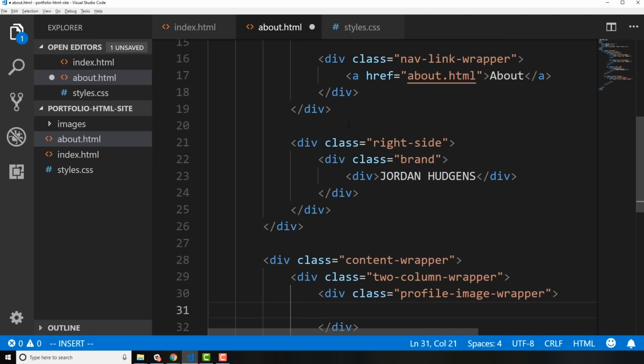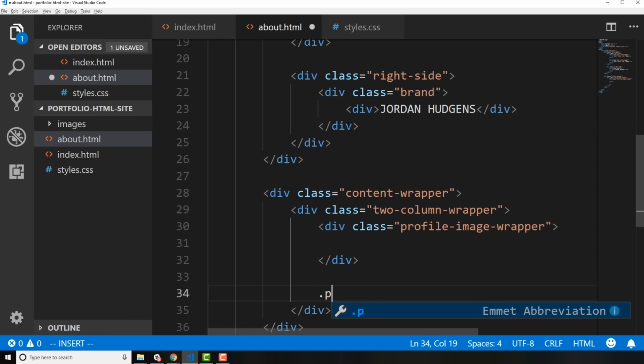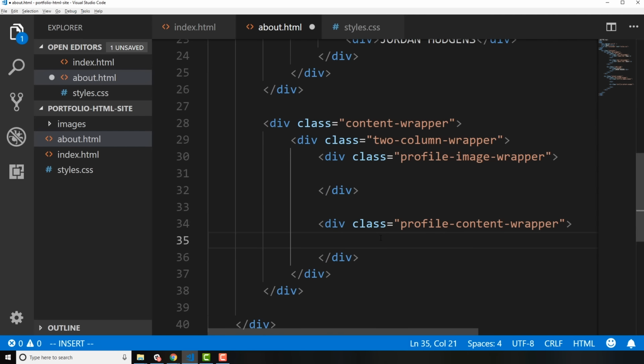And then inside of here, we're going to have an image, but I'm going to wait on adding that until I've added the full structure. And then, right below profile image wrapper, let's have the dot profile content wrapper. And that's where we're going to add the content. For the sake of this, obviously you're going to have your own content that you'll put in there. But for mine, I'll just copy mine over.